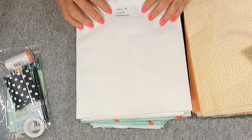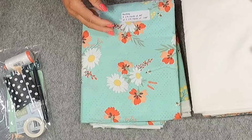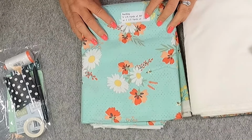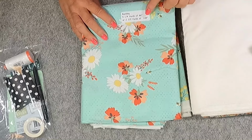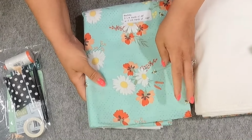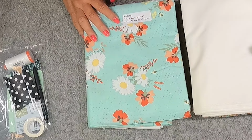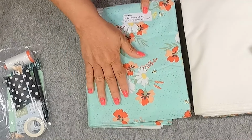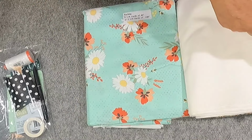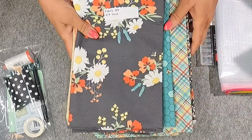Here's our background fabric. And then you get the backing. So you'll either get 44 inch width fabric or a 108 backing. If you're getting 108, you'll get 2.5 yards, or you'll get 5.25 yards of 44. And in this case, this is 5.25 yards of the 44. So here's my stack of fabrics.